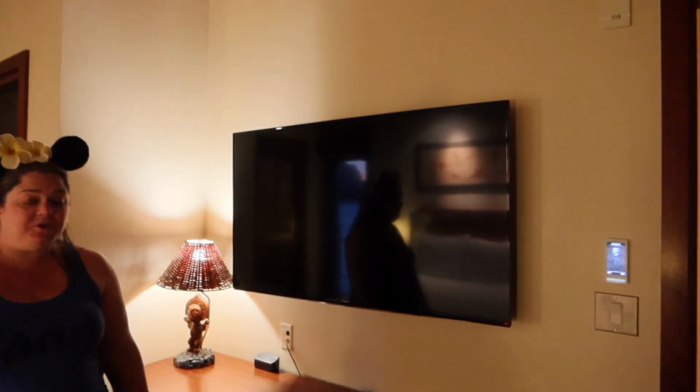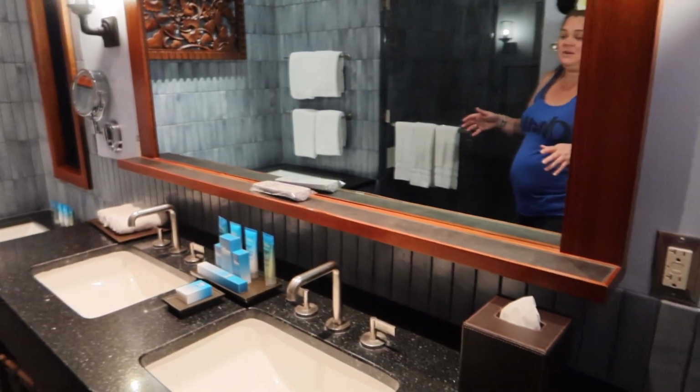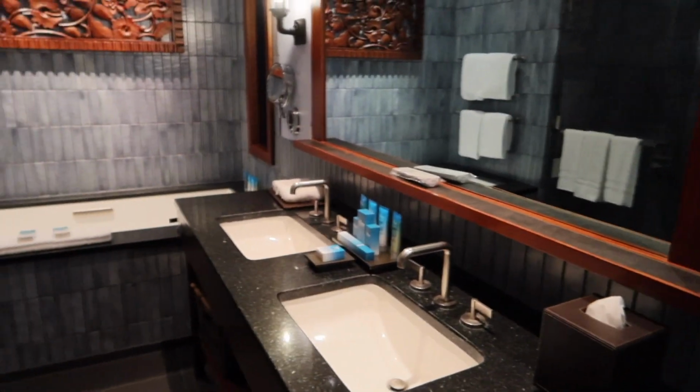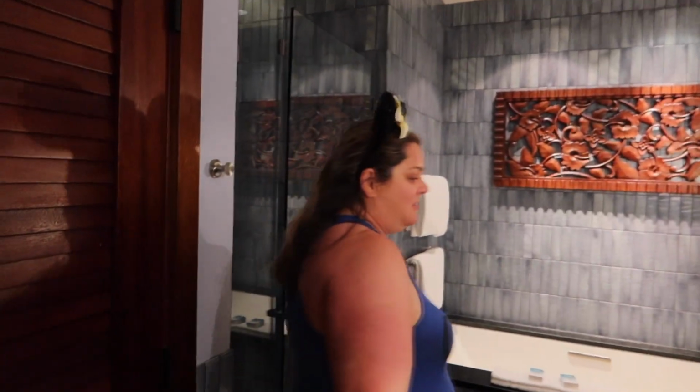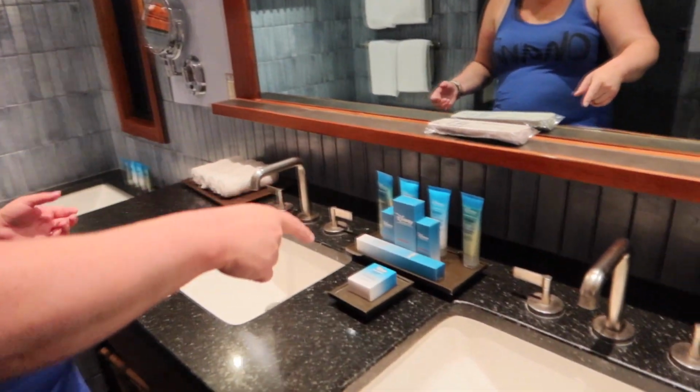And a huge TV. So of course tomorrow we'll update you if this bed is comfortable. And then we have this massive bathroom. Holy moly. This is incredible. This bathroom is insane.